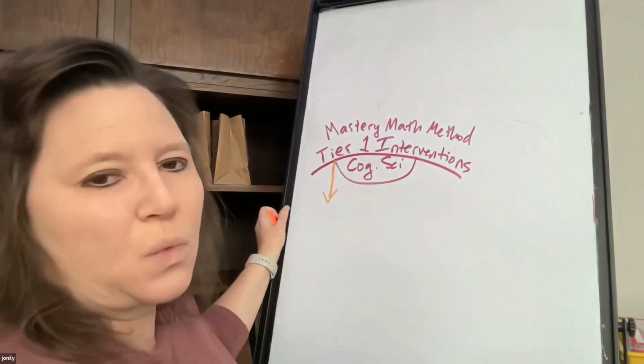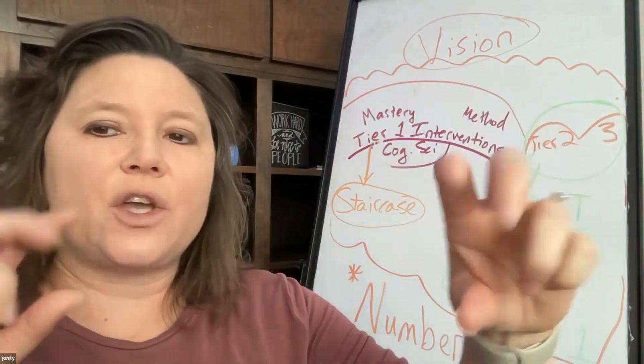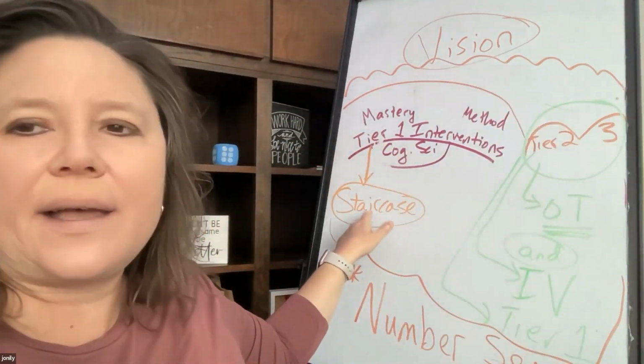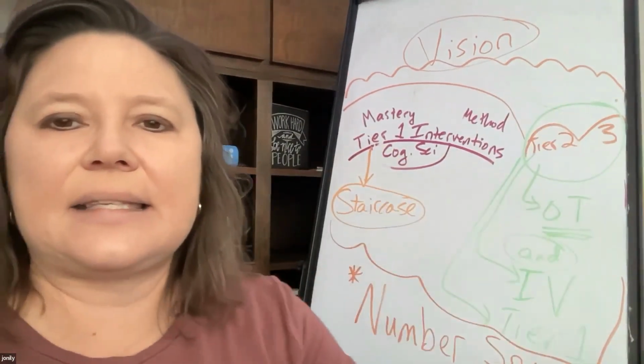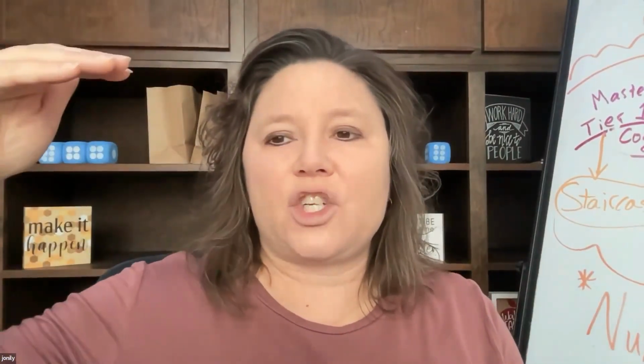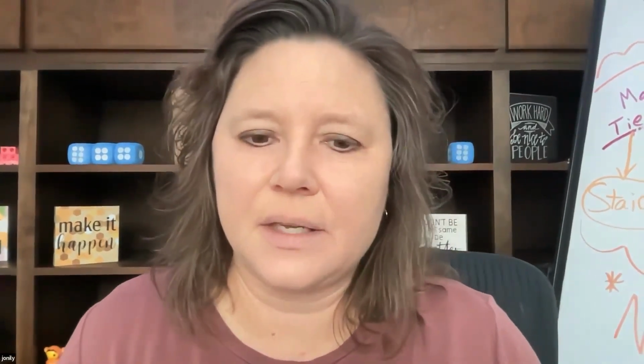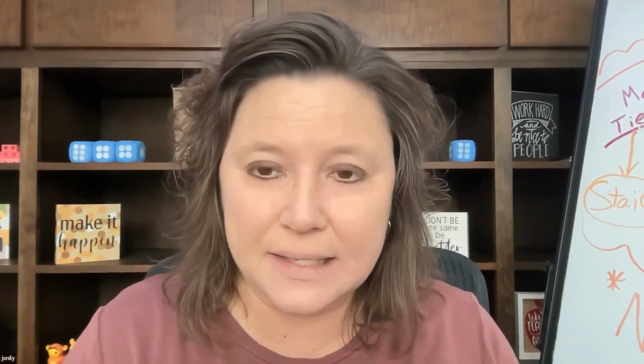I'm going to back up and layer two other intros before we answer that first question with staircase. The Tier 1 interventions topic is staircase. I want to go into what staircase looks like in season 1. The staircase, which is the counting and the number sense. Tier 1 math interventions, reference task number 8 of the Dirty Dozen is the staircase.